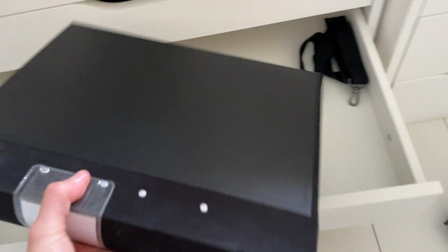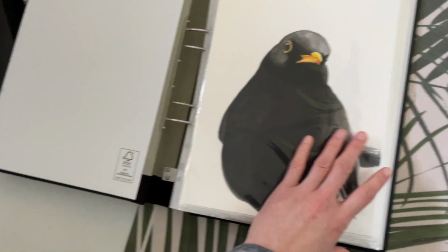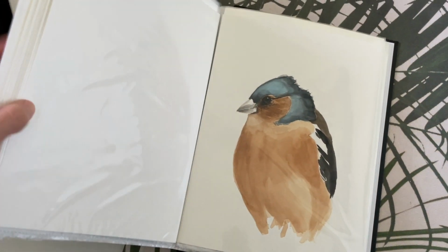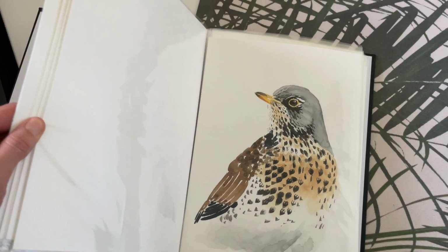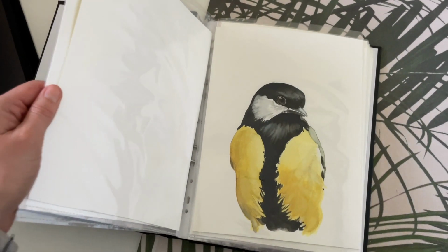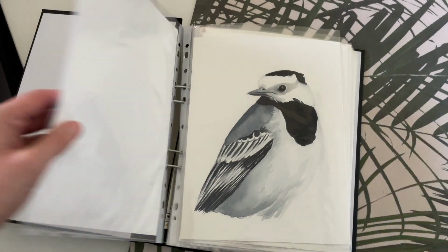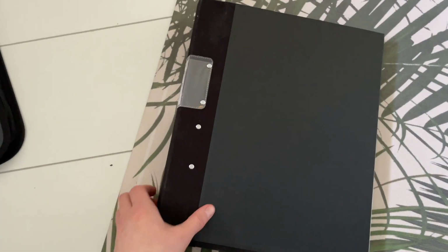And then I also keep my A4 paintings in this. So here are the bird portraits right now. This is where they live. And I find that this is a really neat place to store paintings of this size. Keeps them protected and somewhat flat and orderly.